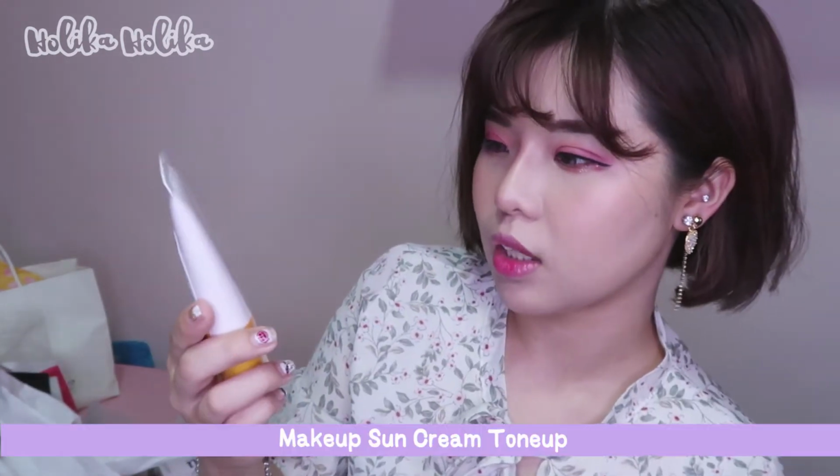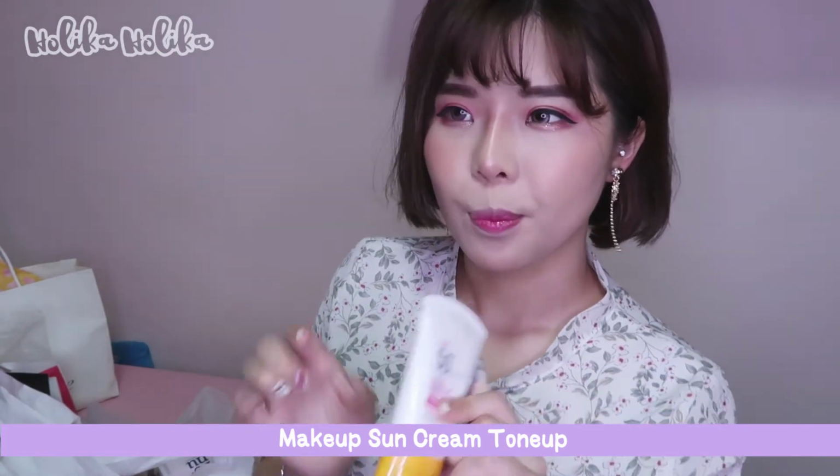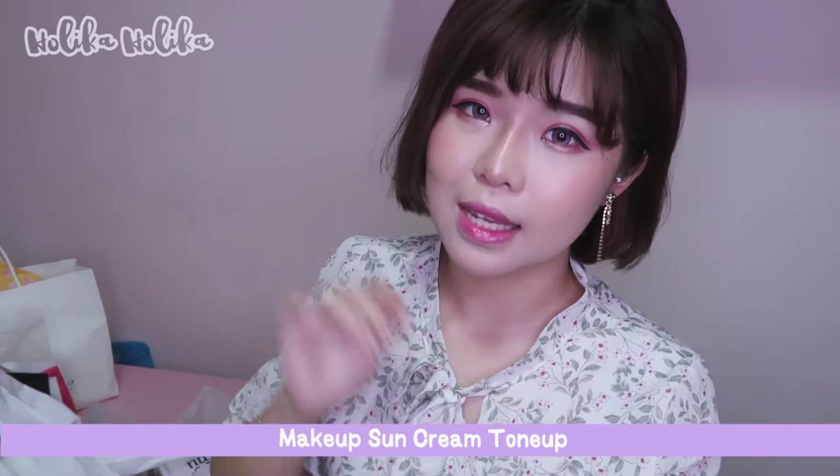And I'm actually trying the makeup sunscreen tone up. I remember this one was pretty cute. I put it on my hand and it's not just a sunscreen, it kind of helped color correct your face a little bit, which I thought was kind of like a 2-in-1 toner thing.